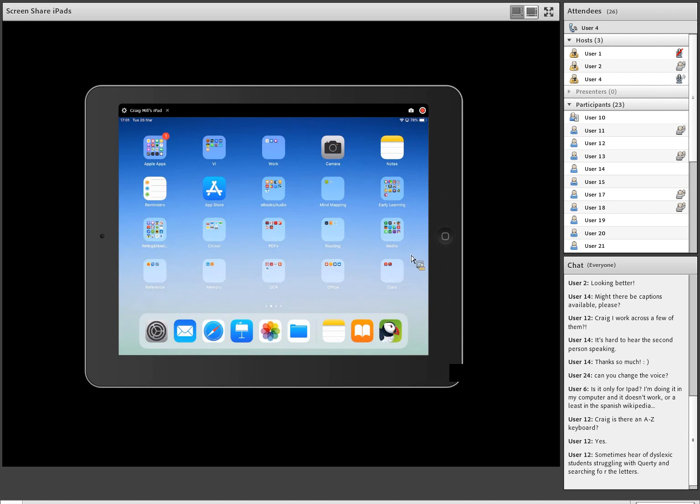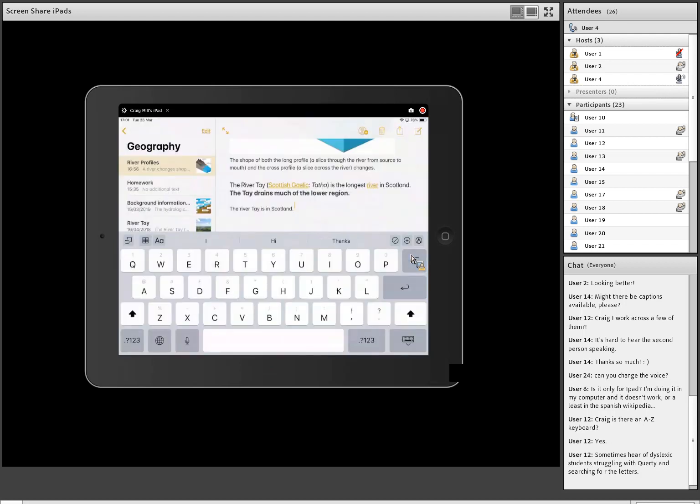And so what I'd like to do now is just show you some tips and tricks for using Siri, for example. So if we go to Notes, let's take away that sentence. So down on the keyboard here, we've got the microphone icon. So again, we can use Siri to dictate for writing support.